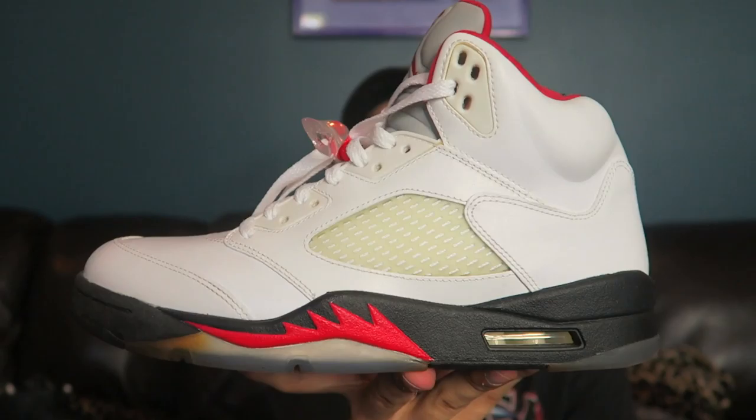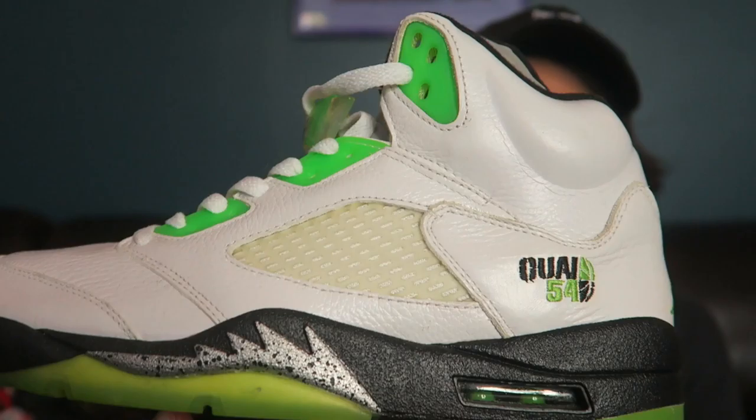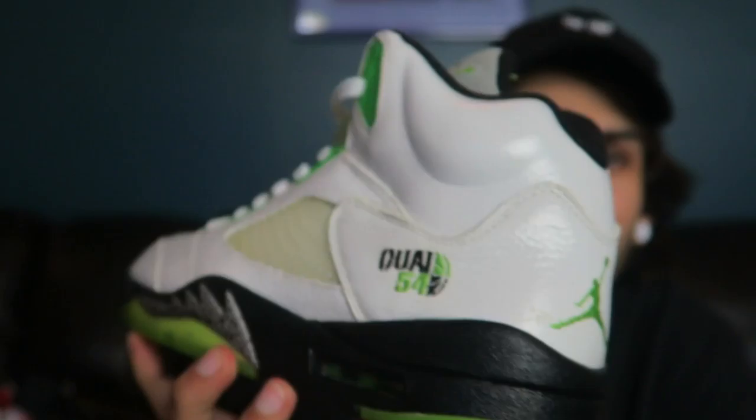It's either Quay or Quai, don't roast me in the comments, it's either or, tomato, tomato. 54 fives. These are absolutely ridiculous. If you guys know, you know. Unfortunately, this isn't the black pair, which would be family and friends, but this is still a very rare shoe.